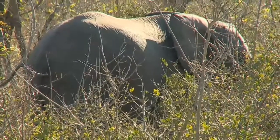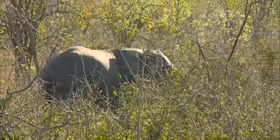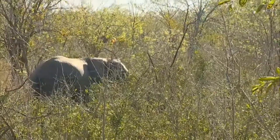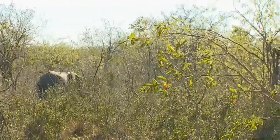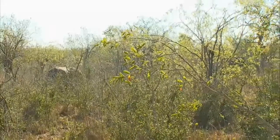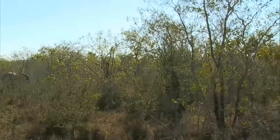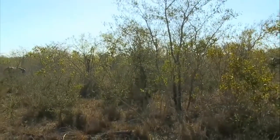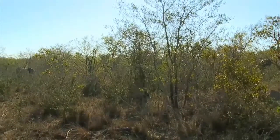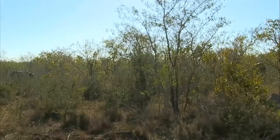This female, judging from her size, would probably need around 100 kilograms of food a day, but big bulls could require as much as 200 or 250 kilograms of vegetation every single day. And as they move, they feed. Well, that was a pleasant surprise, and thank you to Brian for spotting them. I nearly drove straight past them as I was looking at tracks on the road.